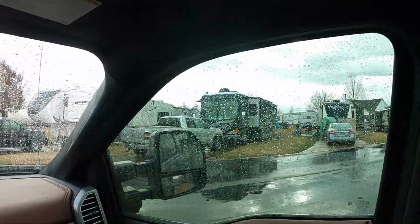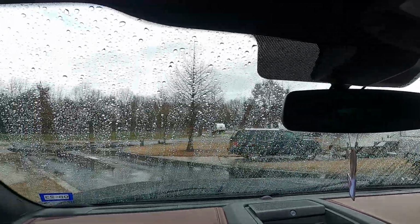The weather outside, not so great. It's raining, but it's passing through. But today is a great morning because we're finally gonna fix our damaged slide.